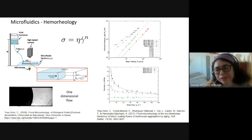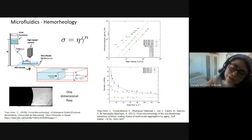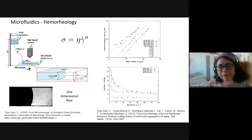If we see this relationship plotted here in this graphic, we can see that by changing the height, we can have different effective pressures, and for each pressure that we put, we can measure the velocity within the microchannel. And if we make the fit, this will give us the exponent n. When n is equal to 1, this means that the fluid is Newtonian. But if we have an exponent n less than 1, then the fluid has a non-Newtonian behavior, and it will be shear thinning, as we saw in these graphs. On the other side, if the exponent is greater than 1, it will be shear thickening.